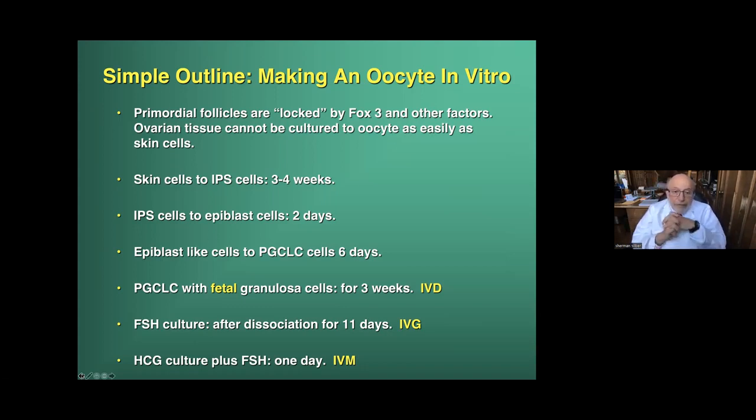So the primordial follicles are locked by FOXL3 and other factors, and ovarian tissue cannot be cultured easily to an oocyte because nature wanted these primordial follicles to be locked. So when Hayashi was approached by the German zoos that were trying to preserve the northern white rhinoceros, and there were only 3 left, and now they're all dead, he said, well, they wanted ovary tissue to be frozen.